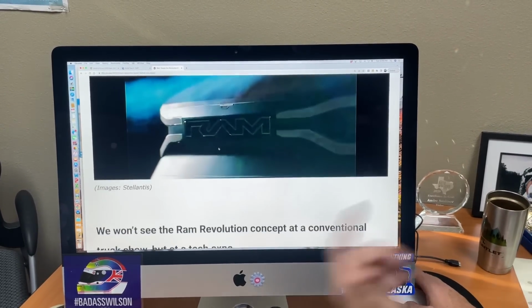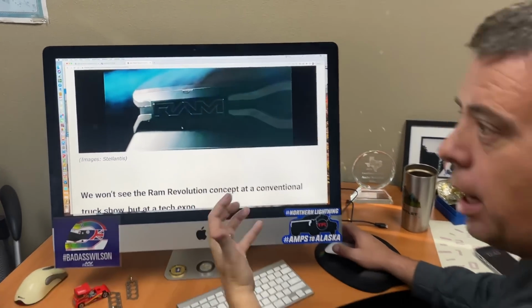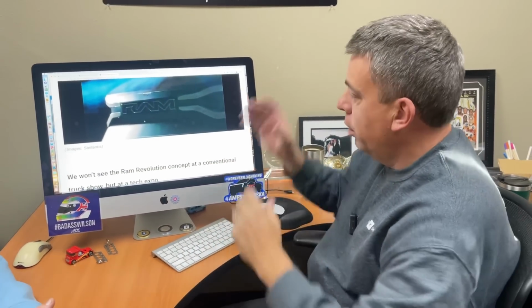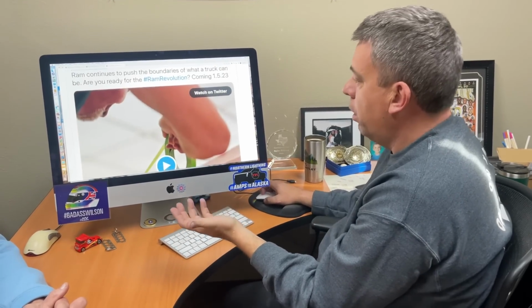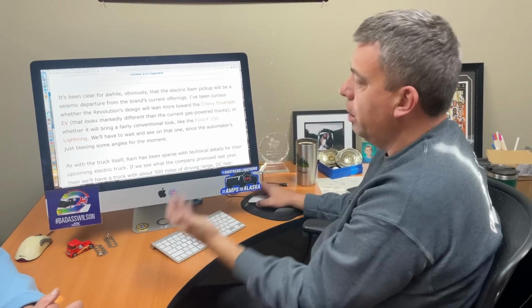What do we know? Well, we know that Ralph Gilles is involved, and he's the head of Stellantis design team. They have wonderful designers, so we know that. We don't know exactly what it looks like yet. We have some teasers, but we know it's going to be all electric. And we know they're targeting really big range. This number was thrown out there, 500 miles of electric range.